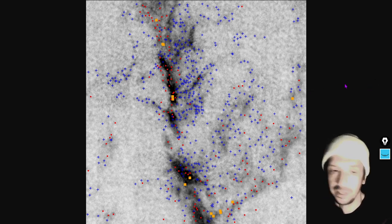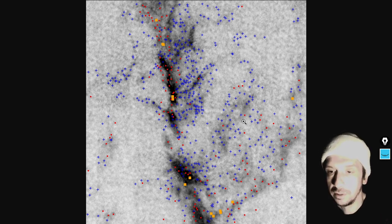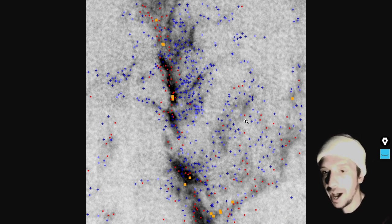Next, looking at the most unprecedented high-resolution imagery of the Orion Nebula. What you're looking at here, this is another article from SciTech Daily. It'll also link to a paper. We'll get to it in a minute. What you're looking at here are orange boxes, which are the, quote, newborn stars. Red circles. The red circles are non-collapsing gas cores, and the blue plus signs are collapsing gas cores.